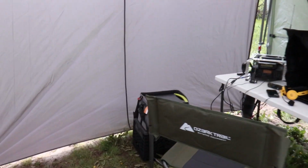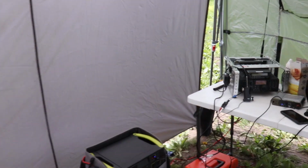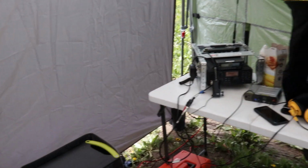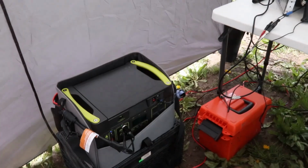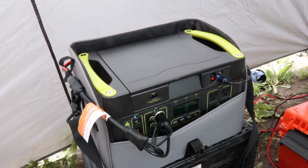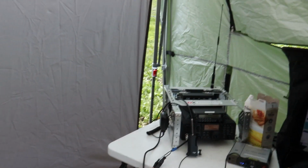So the goal of this field day is I want to try and test out various power options, get some good field experience with options. So here's one that I'm working on. This is the Yeti 1000, and I'm hooked up to the ICOM running 100 watts.